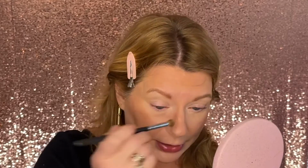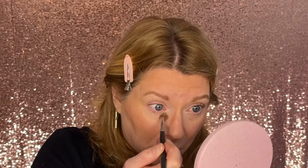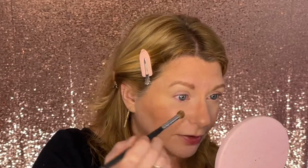And I'm just going to gently fill in those areas. I don't want this to be over powdery because I don't want it to look dry and cakey. I just want to set this and lock it down. And actually using a little brush like this really helps keep the powder from fluffing everywhere and helps you to just put it exactly where you want it. Now, can you see a difference? I can. Oh, this powder's so good.